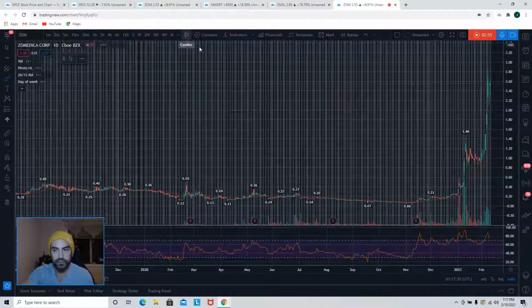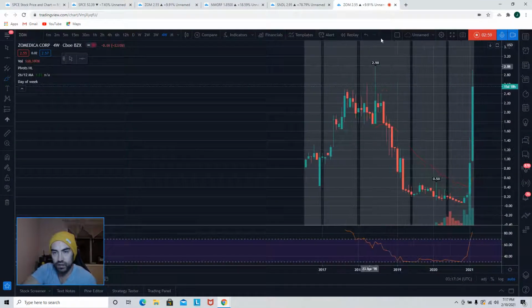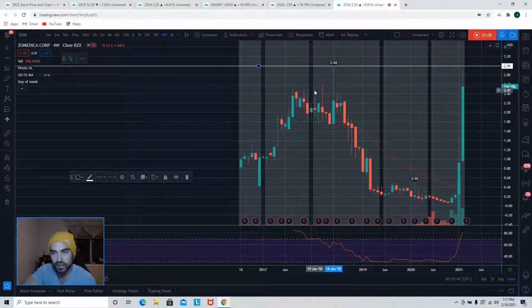But we got ZOM. Let's go way back. So we have been up to this pretty much almost $3 range, what I'm going to call it. So 2.98 is the exact top. We got very close to that. So you could, in fact, kind of say that might have been a double top, but we got up here in 1, 2, 3 days, 4 days.